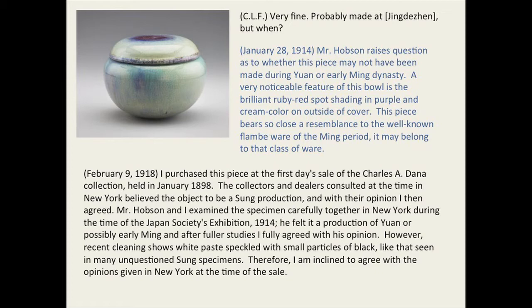in 1898 out of the Dana collection, a collection formed by a painter. At the time, it was thought to be Sung, but it's now thought to be a Jingdezhen piece of the 18th or 19th century, and it's very interesting that that's exactly what Freer said it was at the beginning. Although in consultation with Mr. Hobson, who was just writing his book at the moment that Freer was talking with him, and who was a curator for the Japan Society exhibition, there were much more serious issues considered about what this jar might be.